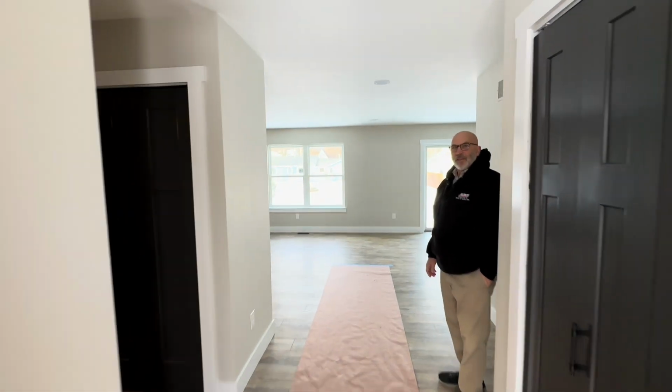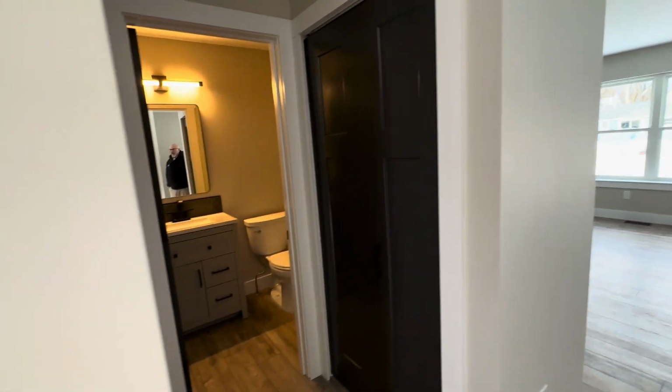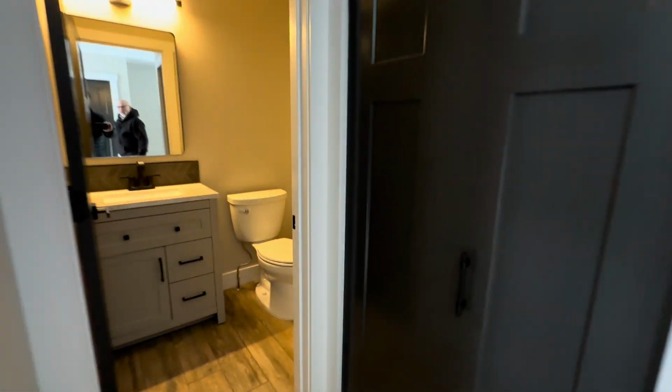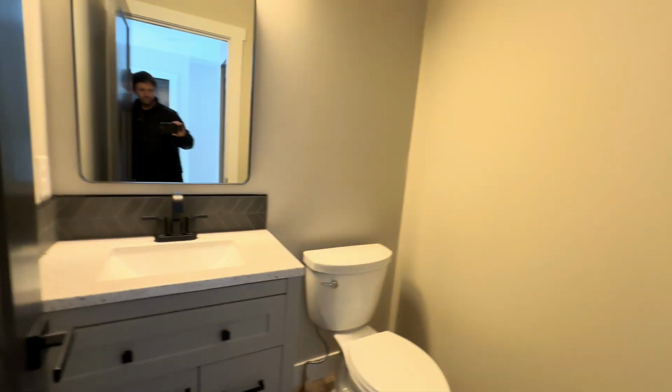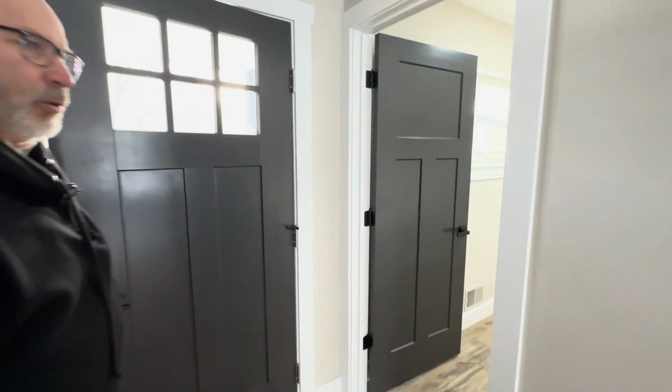Oh, nice. Open? Yeah, the foyer opens up into the living room. Off the foyer is the half bath. Right. And then just off the foyer here, just below the base of the stairs, the laundry room.